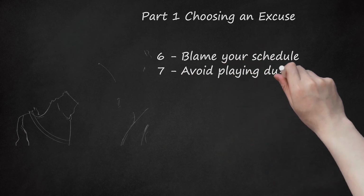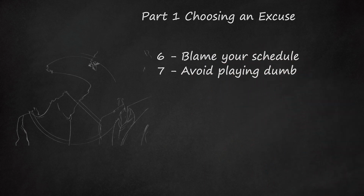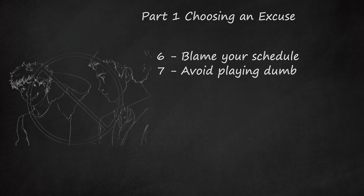7. Avoid playing dumb. You may be inclined to simply play dumb. For example, you may claim you forgot you had an assignment at all. This approach is likely to backfire. Forgetting an assignment is as bad as simply refusing to do an assignment. Your teacher will be unlikely to take pity on you and you'll probably receive a 0 as a grade.